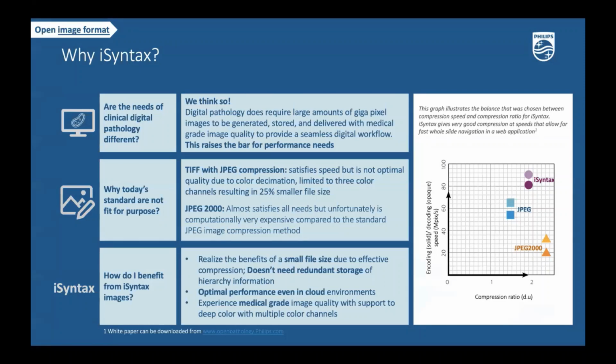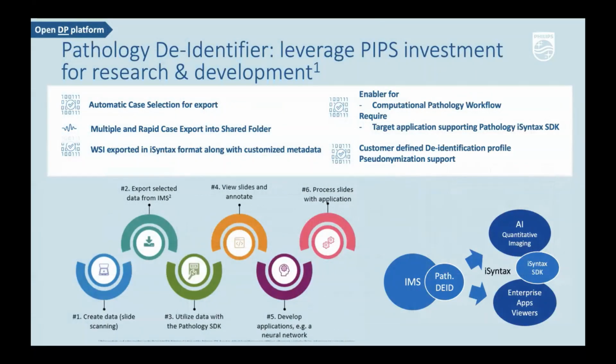Next, I would like to quickly touch upon the newest release, the Pathology de-identifier. The DID is basically a tool you can put on the IMS to facilitate the selection and de-identified export of whole slide images created in the PIPs. It allows users to query the images available in the IMS by applying filters on the metadata attributes associated with the images and cases in IMS.